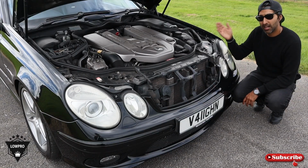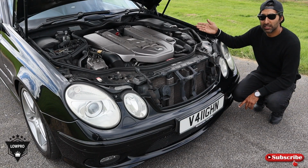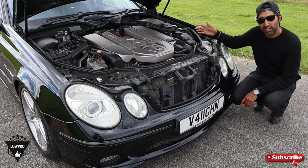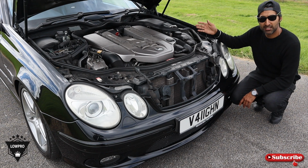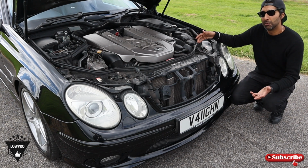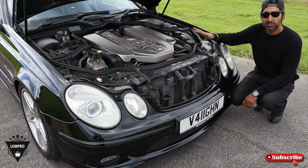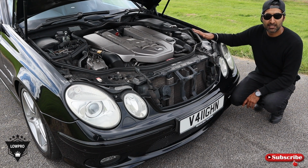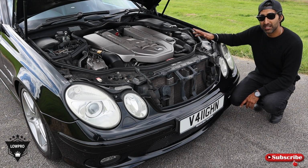This is the heart of the beast, 5.4 litre supercharged V8, engine code M113. Now these push out, on paper, 469 horsepower and 516 pounds-foot of torque. The power figure is always downplayed. It's well known for this. Most of these push out around 500 horsepower and the torque's probably about right. These things hit 60 in 4.2 seconds and 0 to 100 in about 9.9 seconds.